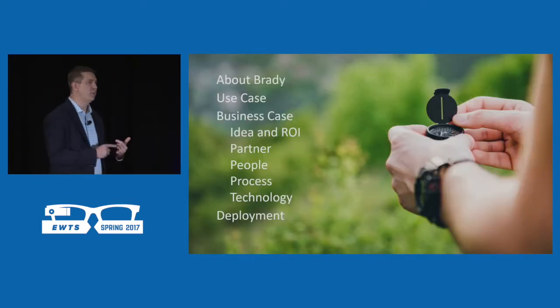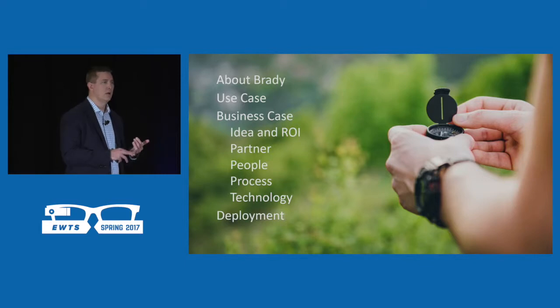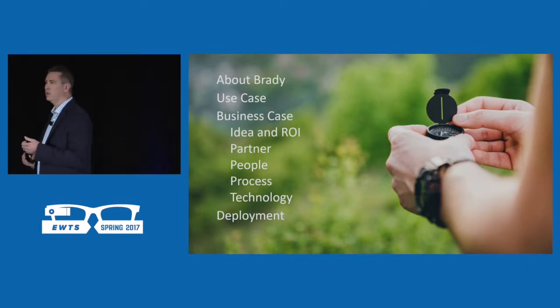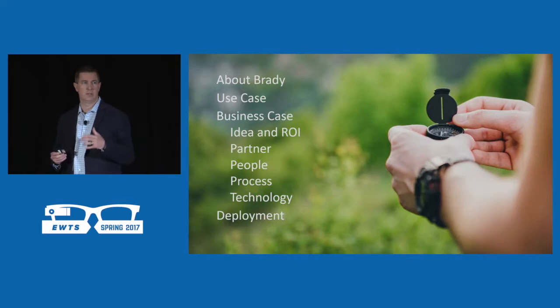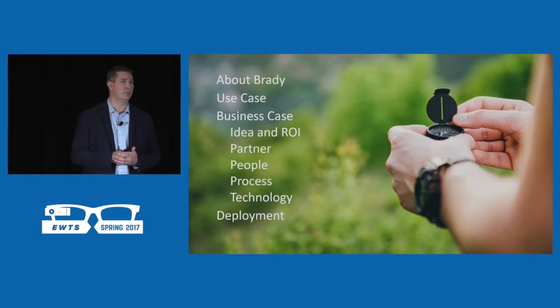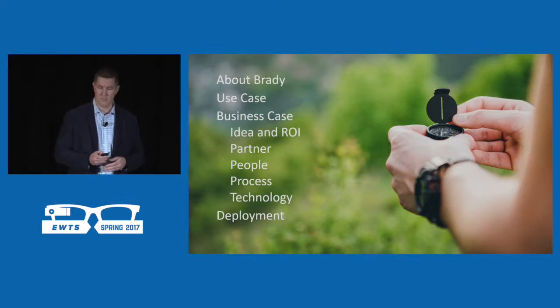I'll talk a little bit about what our initial use case was. I'll talk about what we ended up with as our business case, because it was different. I'll talk about some things around building a good business case, around what the idea is and the ROI. Talk about some of the aspects of putting together a good business case, which is around partner, people, process, and technology. And then some of the learnings of our full deployment. So I'll go through all that.